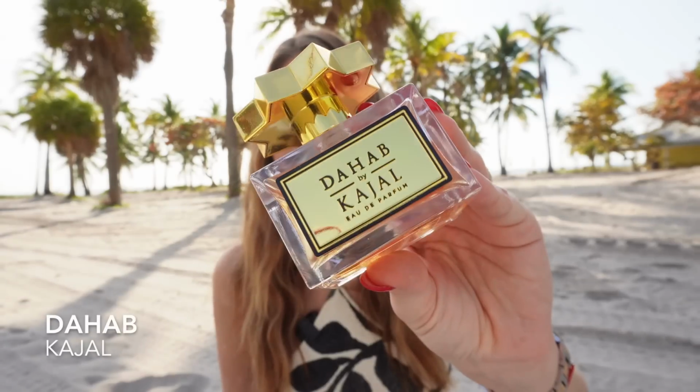So next up we have one of my favorites from Kajal. This one is called Dahab, done by my favorite perfumer, Christian Carbonell. This one has passion fruit, green apple, bergamot, cedar, coriander, musk amber, and patchouli. This is green and very fresh. There's passion fruit here, but not so vibrantly sweet, with a touch of this almost sour side coming from that green apple. It is so nice.